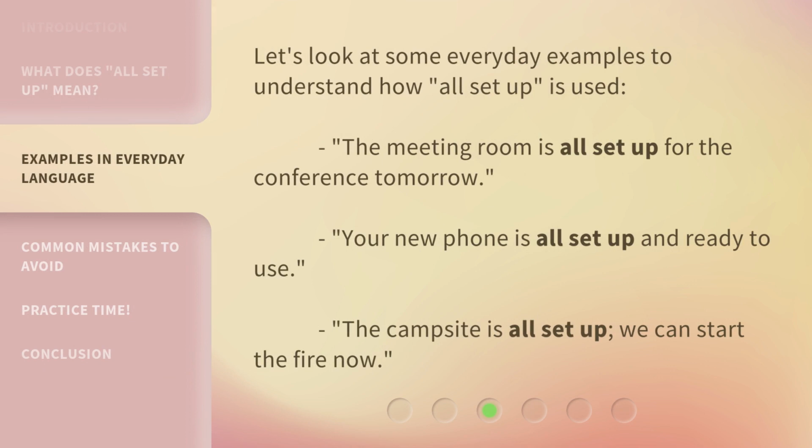Let's look at some everyday examples to understand how all set up is used. The meeting room is all set up for the conference tomorrow. Your new phone is all set up and ready to use. The campsite is all set up. We can start the fire now.